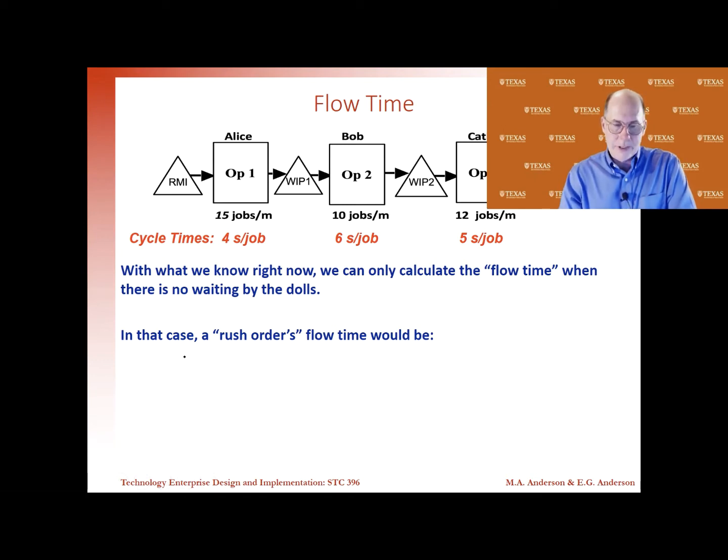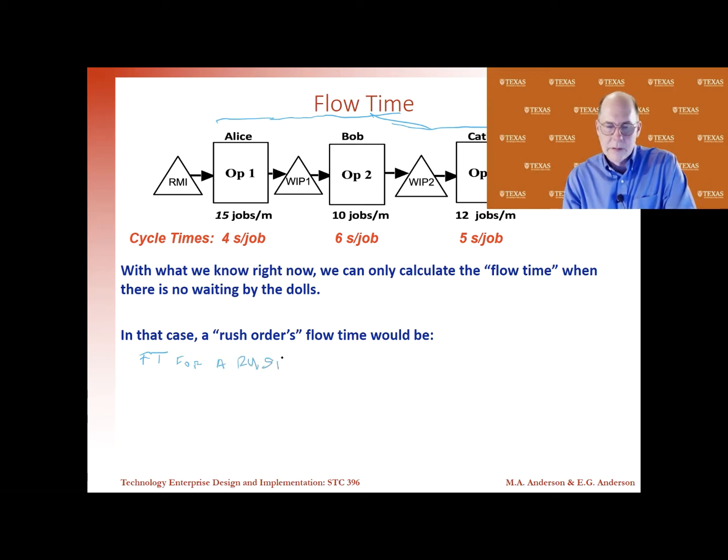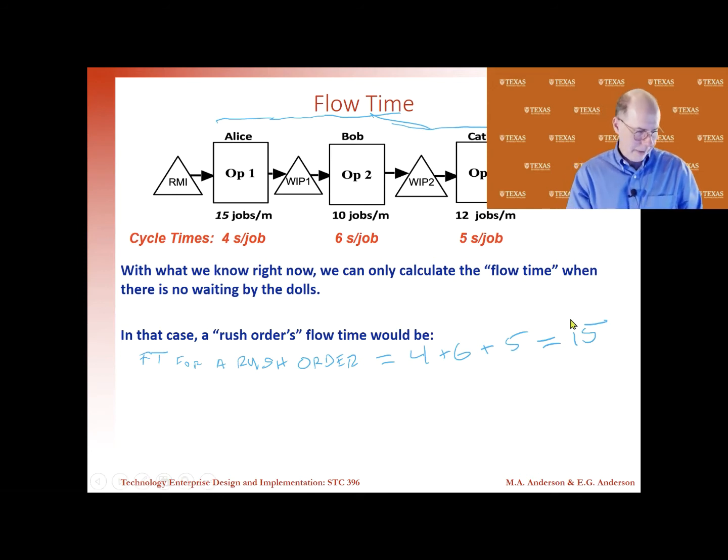And the rush order flow time, in this case, we're spending 4 seconds with Alice. We don't have to wait for anybody, so there's no time spent in WIP. Nothing in WIP 2, then we spend 5 seconds with Kathy. So great. So in that case, the flow time for this rush order, and I'm even going to write down that it's for a rush order, is equal to 4 plus 6 plus 5 equals 15 seconds total.